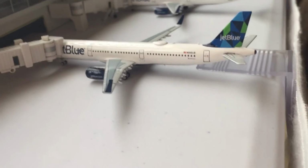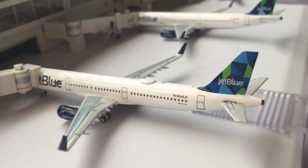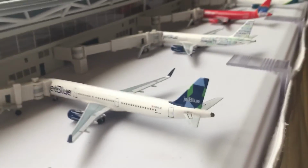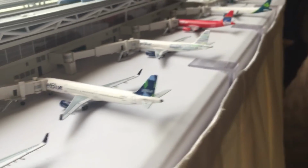The A321, if I can look correctly, that this is the NG Models version, will be going to Fort Lauderdale. And here's the Aero Classics version with service to Ontario, California.